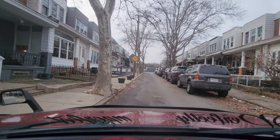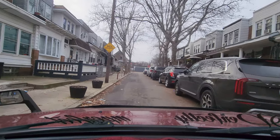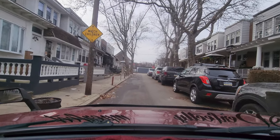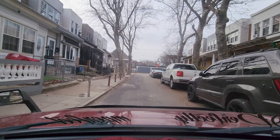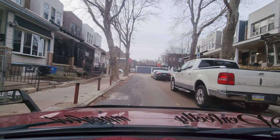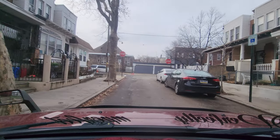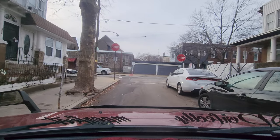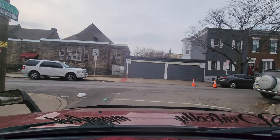This is probably one of the cleanest blocks in the upper Kensington area. And clean as in the houses are, for the most part, kept. You got the trees. The trees give it a different look. There's not too much debris on the ground. This is the 600 block of East Hilton.